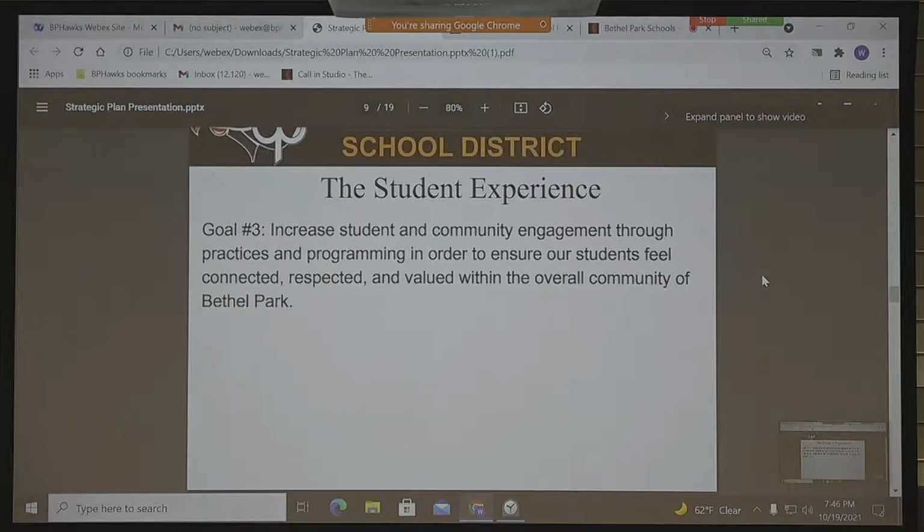The third goal from the Student Experience Group speaks to engagement. And this committee seeks to improve the students' connectedness, their sense of respect and value during their time in Bethel Park through the programs we offer, to ensure the supports that we have available and their level of pride in the school is addressed there too.